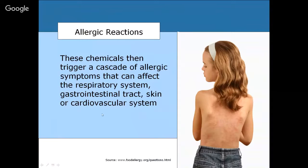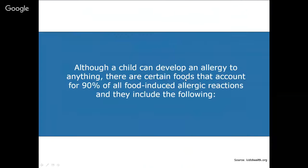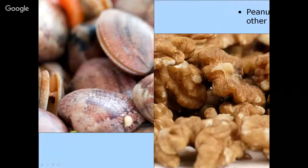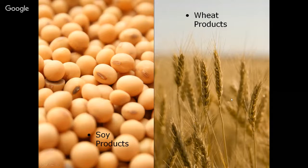These chemicals then trigger a cascade of allergic symptoms that can affect the respiratory system, gastrointestinal tract, skin, and or cardiovascular system. So immunoglobulin E's typical immune system reaction occurs when the body creates immunoglobulin E antibodies to the food. And when these antibodies react with the food, histamine and other chemicals can cause hives, asthma, and other symptoms of an allergic reaction. Although a child can develop an allergy to anything, certain foods account for 90% of all food-induced allergic reactions, including milk and dairy products, eggs, peanuts, walnuts and other tree nuts, seafood, particularly shellfish, soy products, and wheat products.